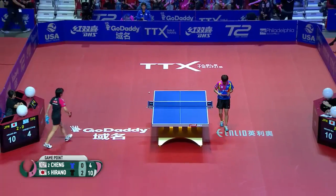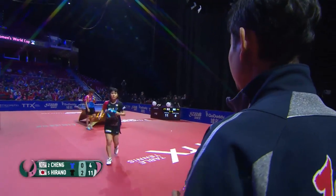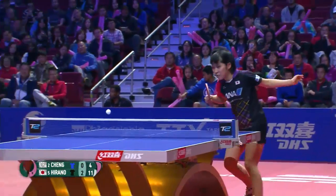11-4. This one, there's not even much contact. Cheng I-Ching has the work cut out for her right now. She's down 0-3, and Miu Hirano could not be in better shape. We'll see what happens game 4 after this short break.